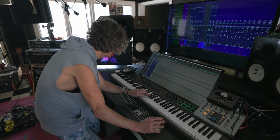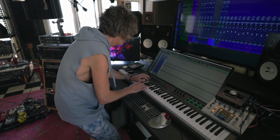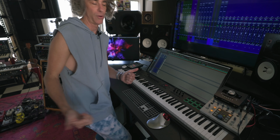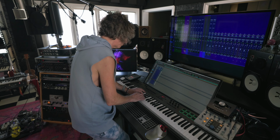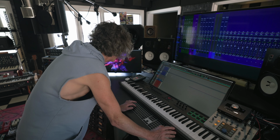Just a bunch of crap. Oh, disco drums. Check this out. Legit. Oh, come on. Yeah. That's every disco record. Every disco record ever. It's got to be organized.